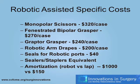This is one of the major reasons. If we forget the capitalization cost of the robot, this is a recurring cost of disposables for the procedure. Now, you may not use all these things, and so you may be more efficient, but the current state of laparoscopic surgery is for most of these things, aside from the energy devices, which are obviously reusable, my laparoscopic instruments last 500, 600, 800 cases. So the cost efficiency of using those laparoscopic instruments far exceeds the robotic disposables.